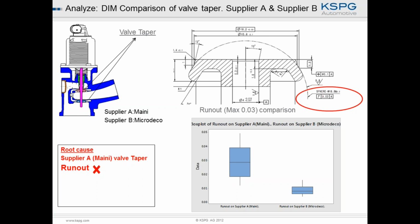Now, what about the supplier Microdec? Yeah, that part is okay. They have no issues. So you can see in this chart, they have no variation, within 15 micron. Okay. Runout variation is within 15 micron and the drawing tolerance is 30 micron. Right? So within 15 micron they are making. Okay. Hope it is clear to Omshi Krishna regarding why they went for the local supplier.